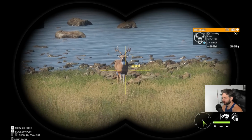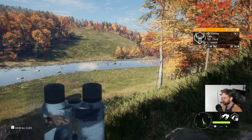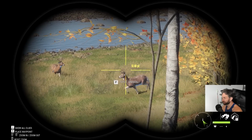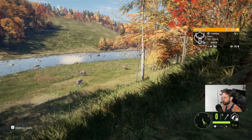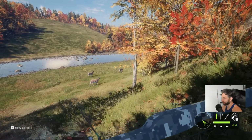Okay, there's our buck. He's about 50 yards out. He's almost in range. We got a perfect wind. We could go for a front-on shot. And we got another buck approaching us as well. But this beautiful buck is less than 40 yards away. That's going to be a shot right there. We're going to have to take him on the walk.